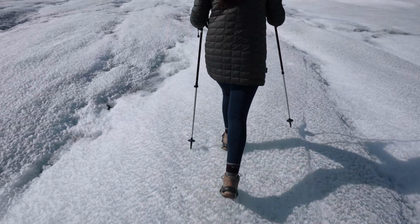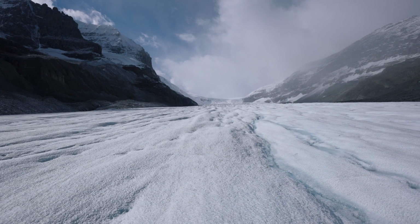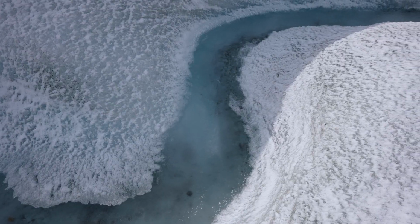The tour costs 175 Canadian dollars per person. It starts at 10:30 a.m. and the tour lasts about 4 hours. The distance that you hike is anywhere from 2 kilometers all the way up to 8 kilometers, and that's really depending on the weather. We have a pretty good weather day today, so I imagine we're gonna get the full 4 hours in and hopefully get that full glacier experience.